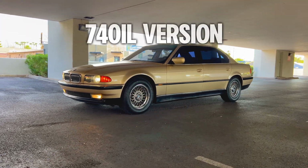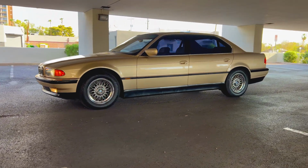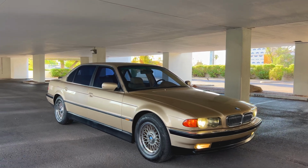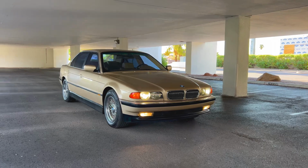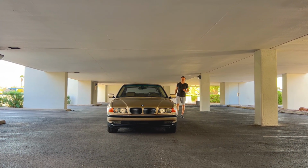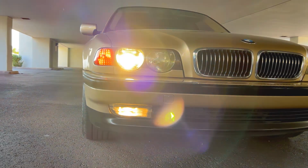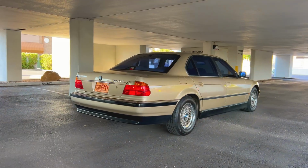Even though this is a 740iL version and it has the rear door so much bigger than the front door, in a lot of people's opinion, it kind of messes up the whole design, the side line of this car. But in my opinion, nothing, even a bigger, disproportional rear door, can mess up the design of this car. The beauty, the lines from every corner, front or from the sides, you look at it, it is just absolutely gorgeous.